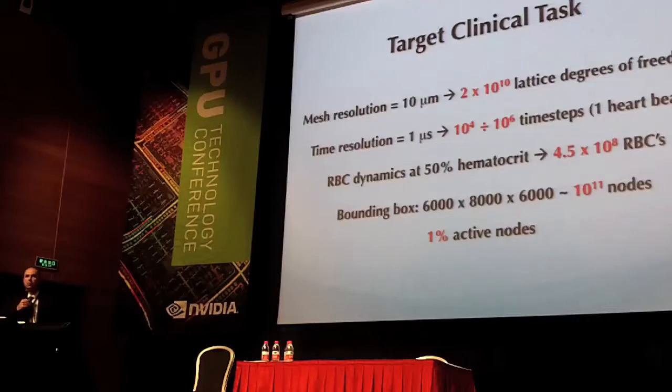And with a time resolution of 1 microsecond, the complete heartbeat is covered in about 1 million steps, of course. And physiological conditions impose to have something like 450 million red blood cells, half a billion red blood cells. So the full bounding box is made of 100 billion mesh nodes. Of course, we don't handle all of them, but we employ indirect addressing to account only for the active nodes, since in coronary arteries just 1% of them are active, which means the 1 billion figure I gave above.